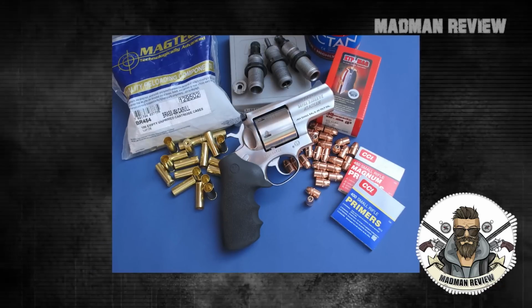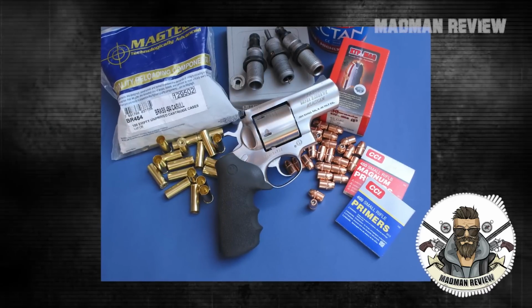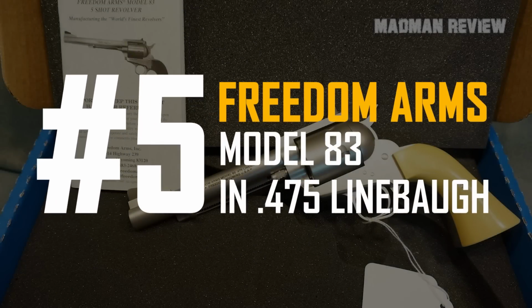The revolver is well balanced and definitely well suited to go after large game, but you will feel in your wrist what you have done. Number 5, Freedom Arms Model 83 in .475 Linebaugh.